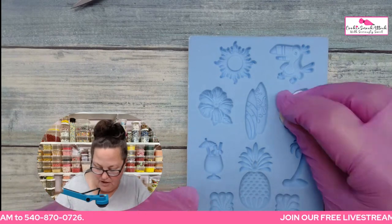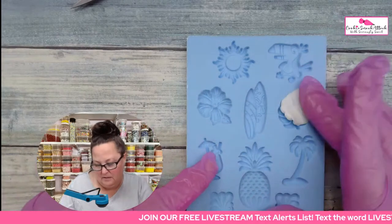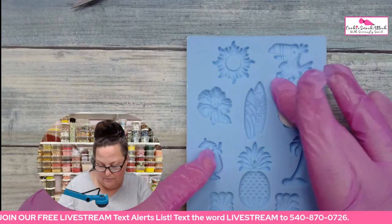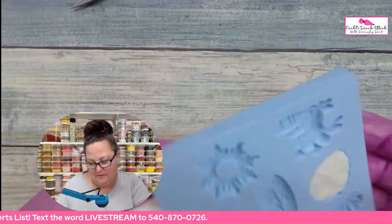But gel coloring, the color doesn't even bleed. I could cover that whole sun in isomalt and it would just encase it. It wouldn't do anything to it.